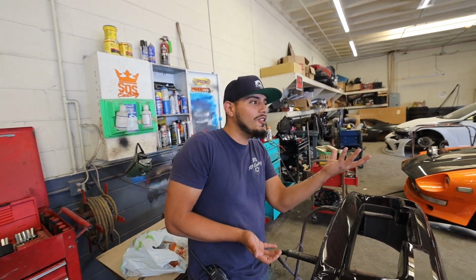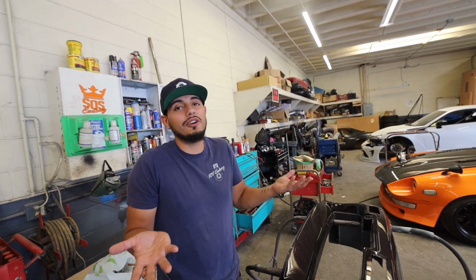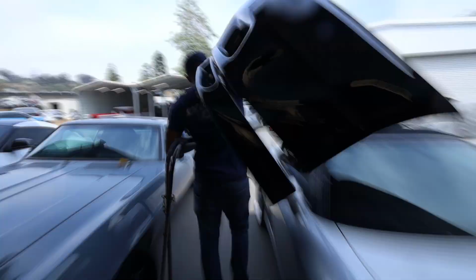So it's kind of a cool and kind of risky thing when you're buying a JDM car, that you never really know what you're gonna get. Exactly, but like Oscar said, a blessing in disguise. We get a whole new front end refresh here, and it's gonna be really, really nice. So we're actually gonna show you guys some of the repairs on the front bumper.